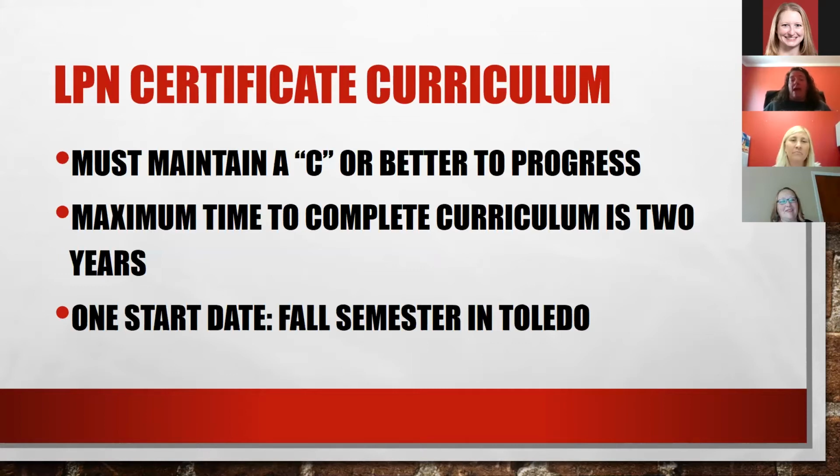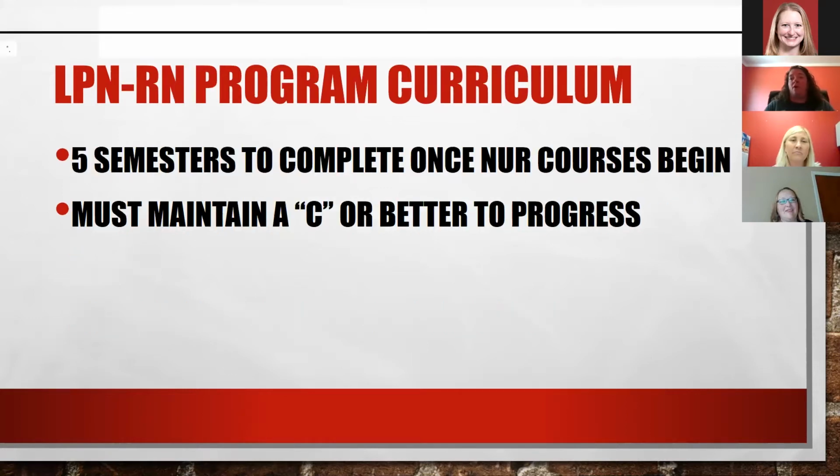If you do not achieve a C or higher in one of the courses within the curriculum, then you would be required to repeat that course. The maximum time to complete the curriculum is 2 years or 6 semesters. And like I mentioned, we start on the Toledo campus in the fall. Once you complete that program, then obviously you will schedule and take your LPN NCLEX, become licensed as an LPN. Most, I would imagine, would be out there working.